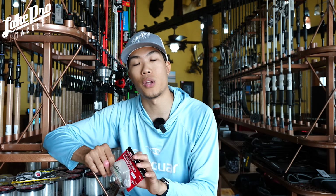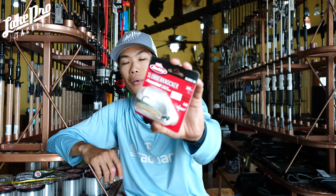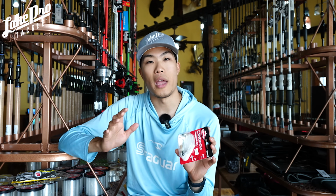So you can still catch fish on a Jackhammer, you can catch fish on a Slobber Knocker, you can catch fish on a Robin blade. You probably don't even know what that is, but I'm going to throw it out there. You can catch fish on a swim jig. It doesn't even have to have a blade. You're going to catch fish, but I think the most effective way of catching the fish is with this guy right here. So the blade on the Slobber Knocker does not chatter like a Jackhammer.